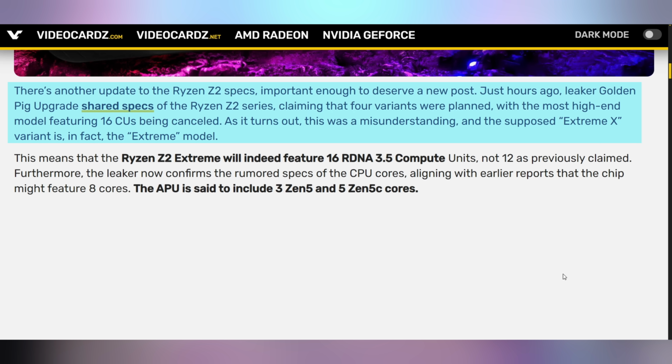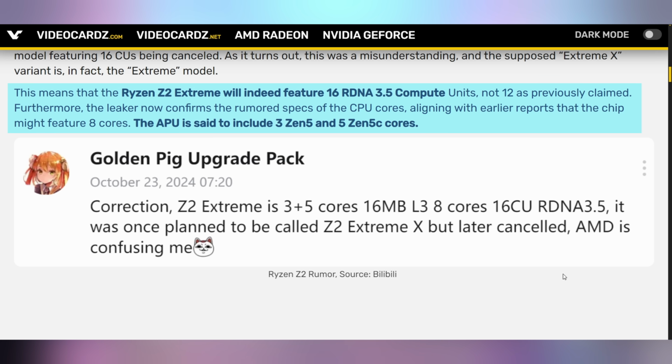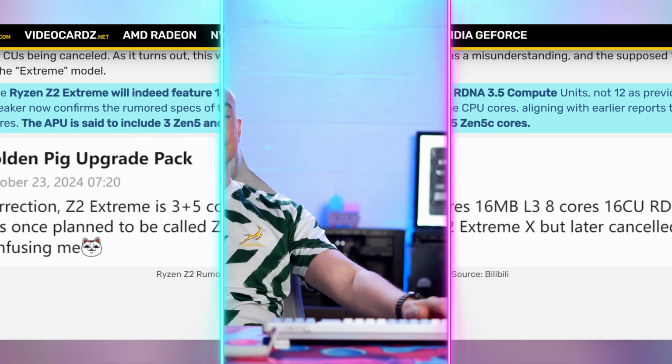Bigger number, better. And to make up for that, the leaker also indicated what the core count situation is going to be like. Yeah. So, 8 Zen 5 cores, but 3 of them are regular and 5 of them are Zen 5C.